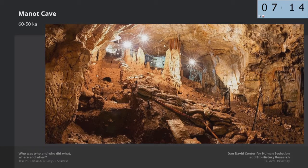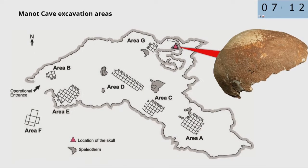Now, unfortunately, the skull itself that was found in Manot, in one of the rooms, was not found in an archaeological zone.